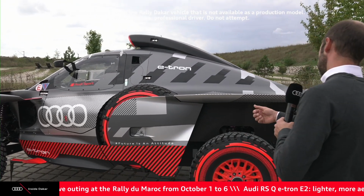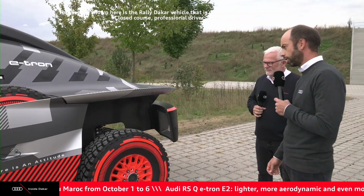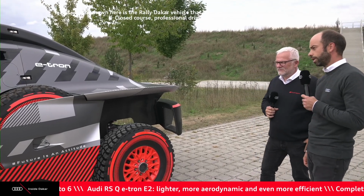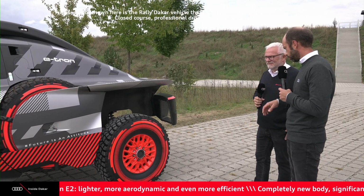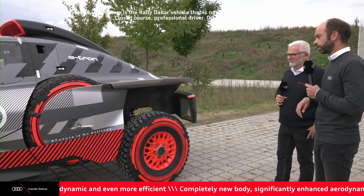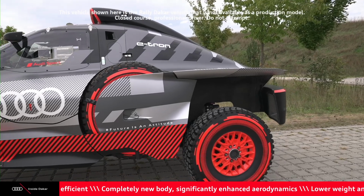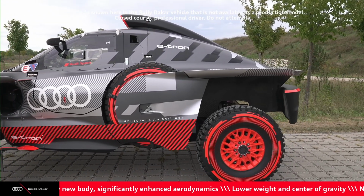So they connect directly to the spare wheel. Inside the car also, like Stefan explained, there are a lot of changes in the interfaces of the car, so that the drivers are able to use them as well as possible. As a technician who works every day with the car, what's your favorite part of the car? What do you like most?